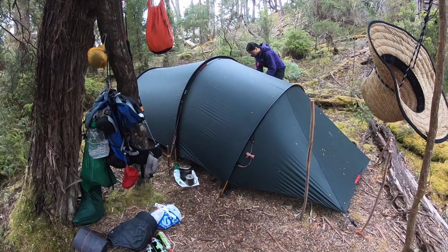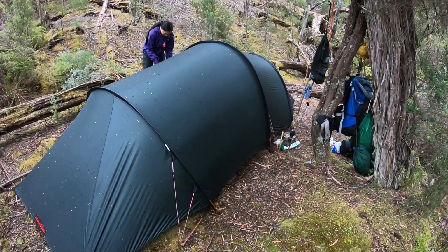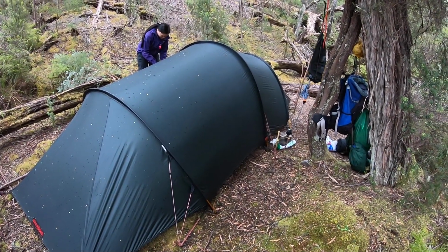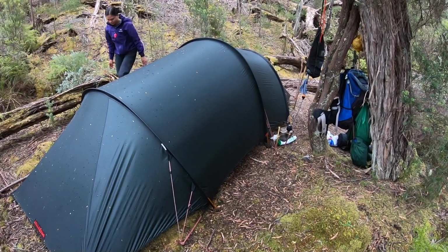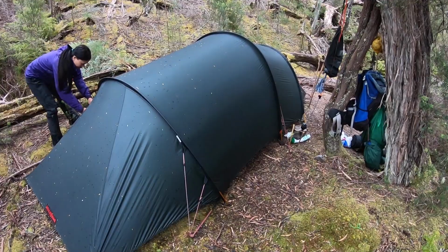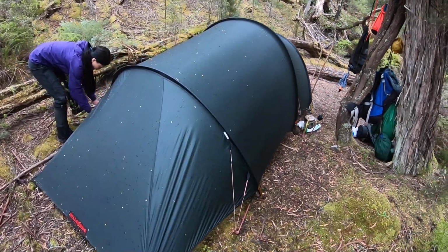Beautiful campsite here, beautiful. Only thing missing here is actual running water, campers. Just down below the campsite is a hole in the ground where we've been getting our water from. The water is quite dirty there, but of course, going through the filter, it's nice and clean. We can actually drink it.